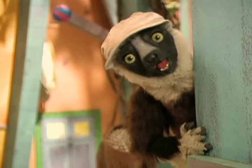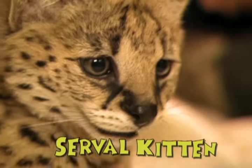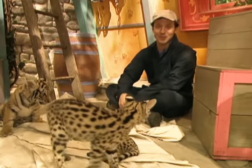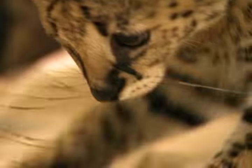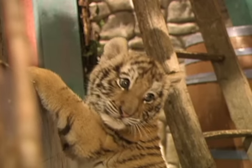Look, a new animal visitor, a spotty cat. Yeah, she's a serval kitten, Zob. Hey, and there's another one. A tiger cub and serval kittens together. It could only happen in Animal Junction. Serval kittens are covered in spots, just like Stripey is covered in stripes.